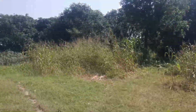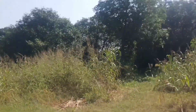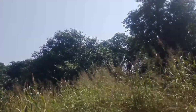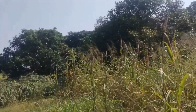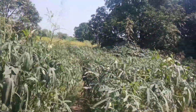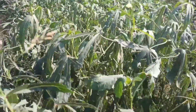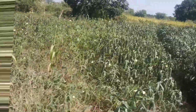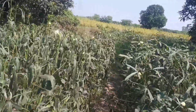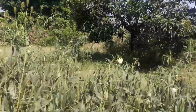This is where the main farm starts, and it is divided into two portions. One is an orchard of mango trees, and this side is for growing crops. And these are the plants of ladyfinger. You can see organic natural ladyfingers are there. It's a little bit congested, and these are the flowers of ladyfinger.